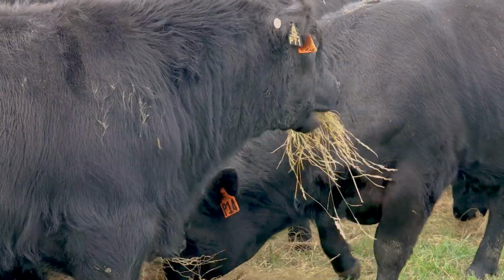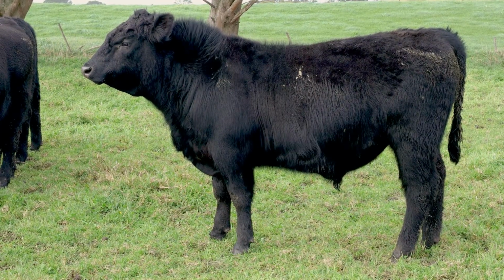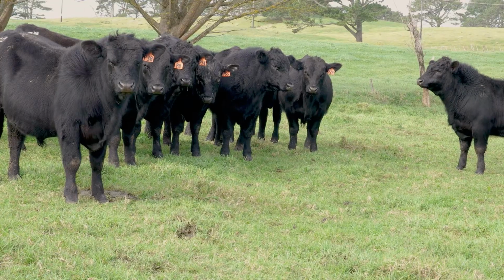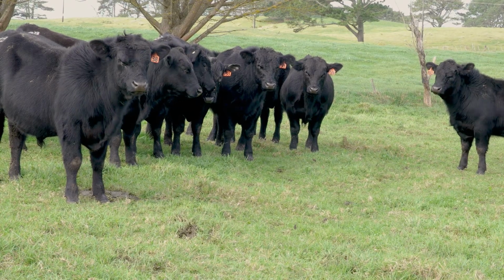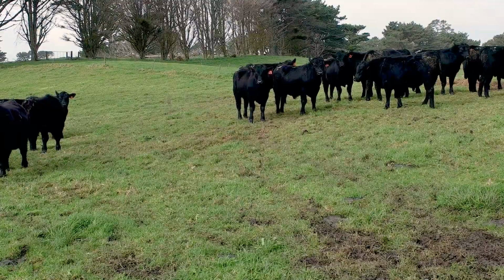And what other traits are you chasing there the most, Chris? Well, of course, that is our biggest, but I'm pretty keen the last few years on the carcass traits, because we've got a proven record of our cattle eating pretty well. So yeah, carcass traits are pretty important.